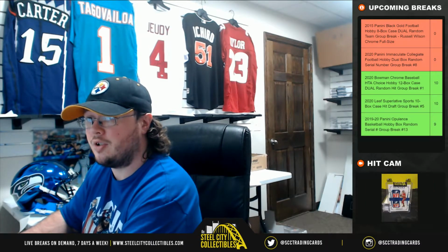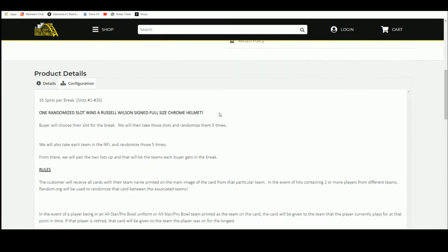Alright, let's jump back over here. 16 spots. Again, one randomized spot at the end wins the Russell Wilson. Buyers chose their spot in this break. We're going to take those spots, randomize them 5 times. Then we're going to take the teams of the NFL and randomize those 5 times. Pair those two lists up, giving each buyer 2 teams in the break. You'll receive all cards from your teams.